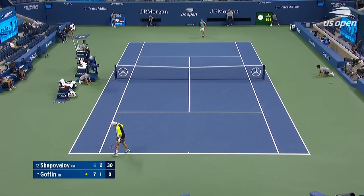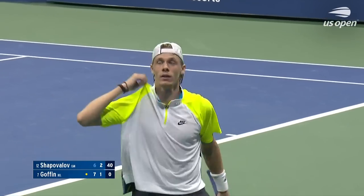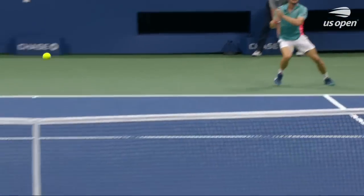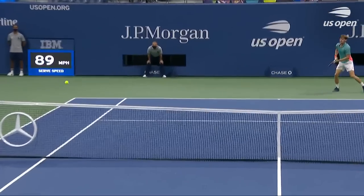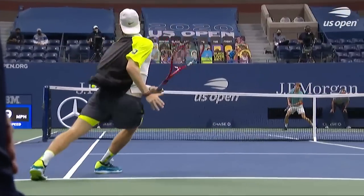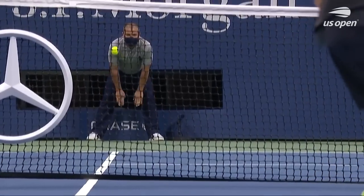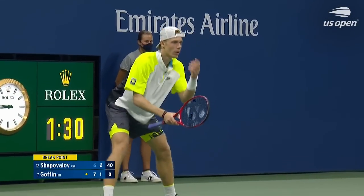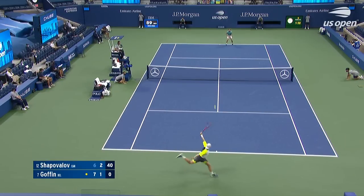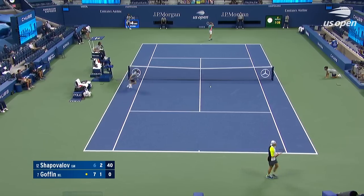Oh, a little help from the net cord. That's right. Shapovalov said sorry, not really sorry. And now Denis Shapovalov, who had 4 break chances in the first set, has 3 coming his way should he need them on the Goffin serve here. Look at that. It was out. That ball was out when it hit the net. Yeah. Sometimes it's better to be lucky than good. Lucky and good is tough to beat.